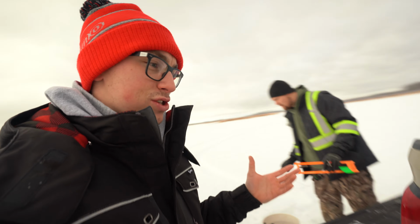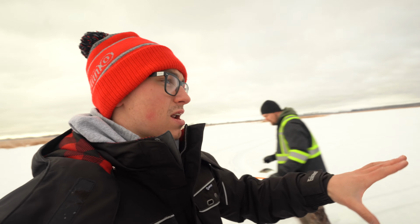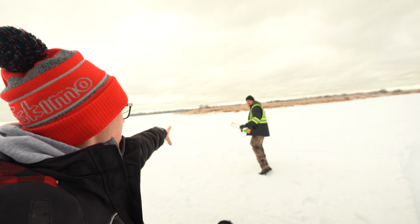This is my favorite time of the year, March Madness, and we are tip-up fishing for big pike out here in Manitoba, and looking forward to it. We're just drilling some holes, getting set up. We're on this big creek right here. We got some holes drilled out there. Hunter's gonna go put some baits in over there. We got a variety of baits we will show you as we get more set up.